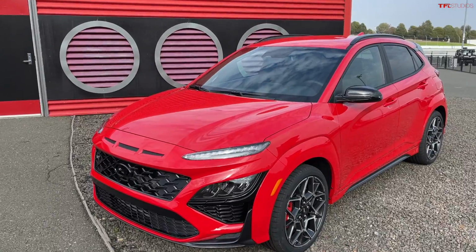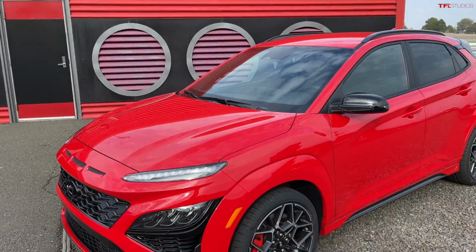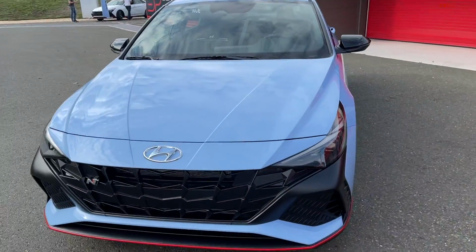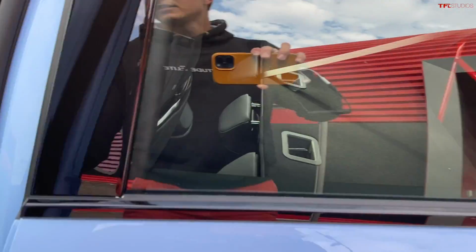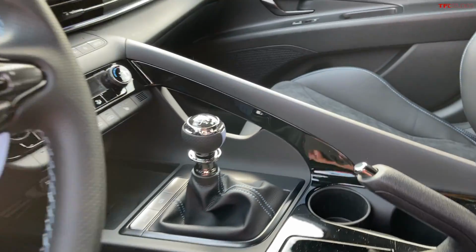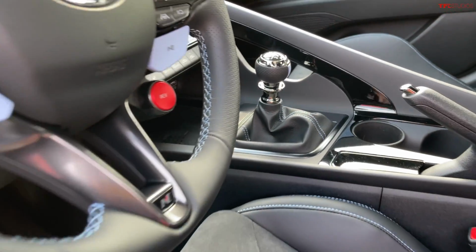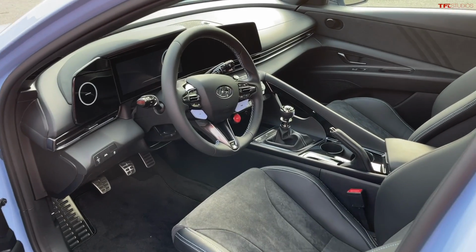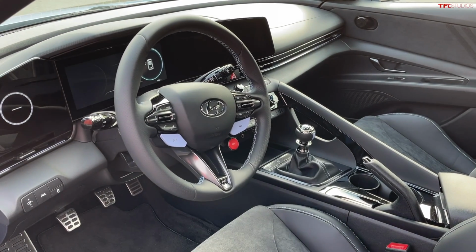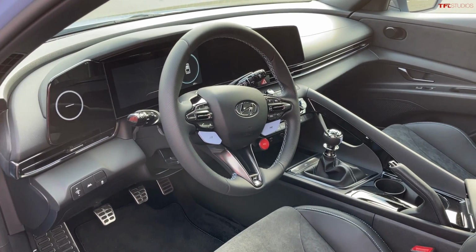You can either get a dual clutch transmission or a manual in the Elantra. It's only the dual clutch on the Kona, but the Elantra is available with a manual like what you have here. I'll go ahead and show you that. And one advantage of getting the dual clutch over this manual is that you get an added feature called overboost, which bumps your horsepower from 276 up to 286 temporarily for 20 seconds.